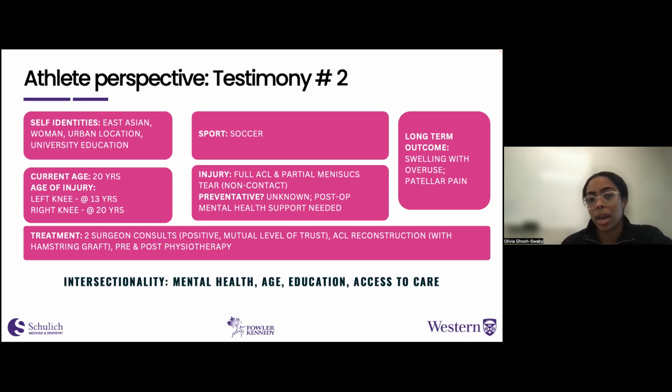They did acknowledge that although they didn't identify with their primary care providers, and in this case, their surgeons, that piece and that element that I mentioned earlier about having a mutual partnership with your patient really helped ensure they felt that they had a positive experience, which they highlighted, and that they, especially in their second injury, knew the importance of physio before and after.